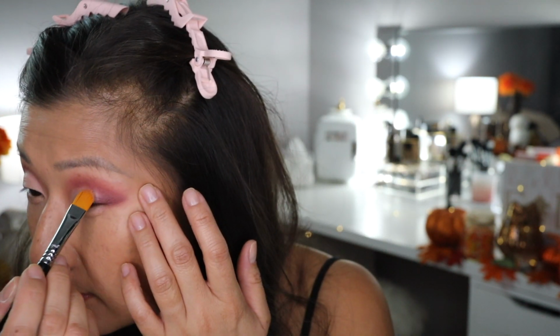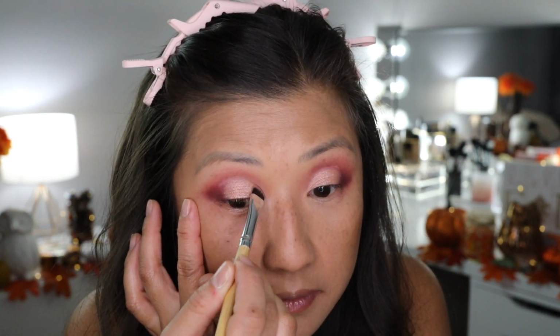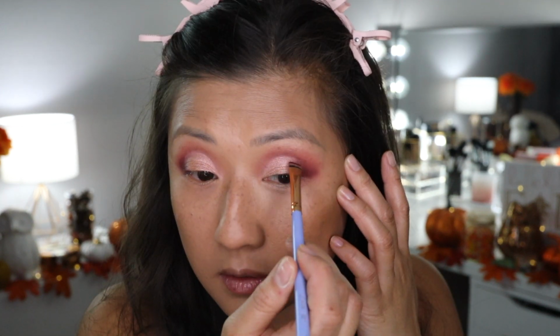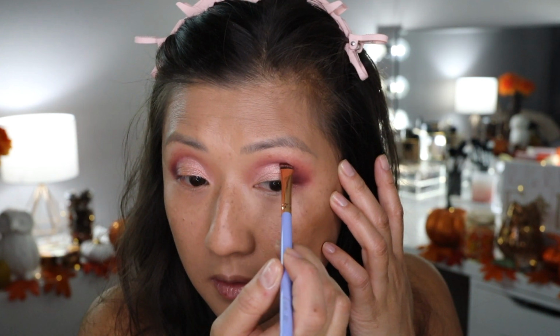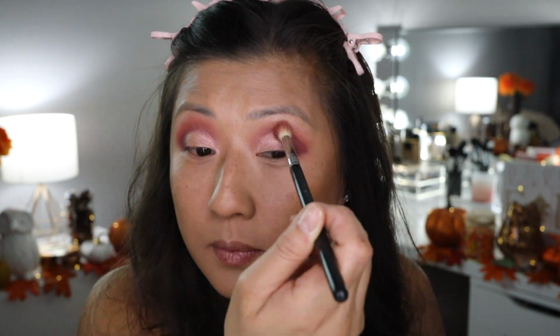So I'm gonna jump into this color Rose Water for the lid space. Ooh, this is so pretty. Okay, got a little carried away and kind of messed up under here, but it's okay. So I'm gonna take the same Deep Berry with a flat brush, and I'm just gonna go over the crease to outline my lid space and the crease. Then I'm just gonna take a blending brush and just blend it in the crease without touching my lid space.